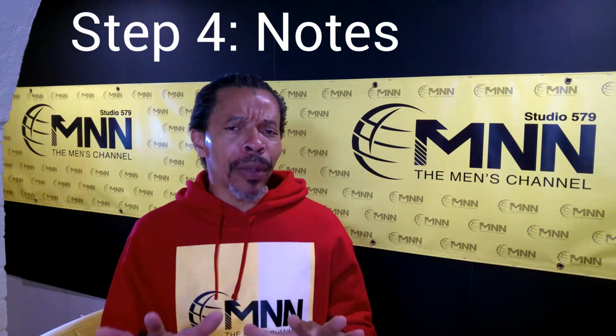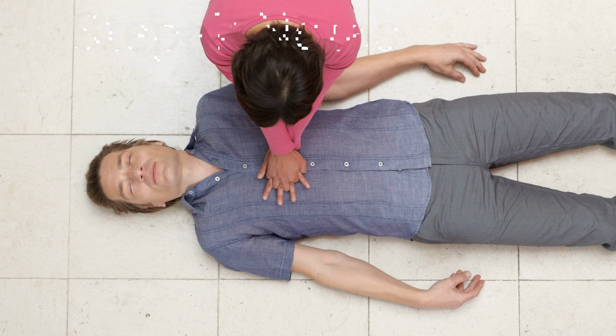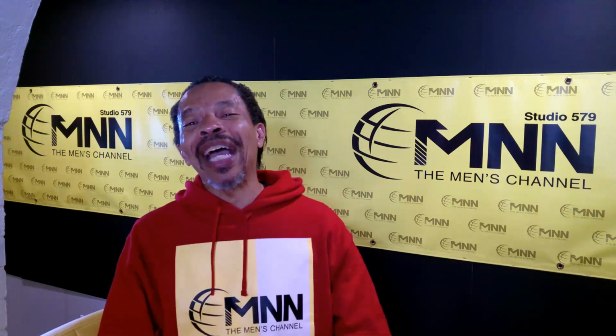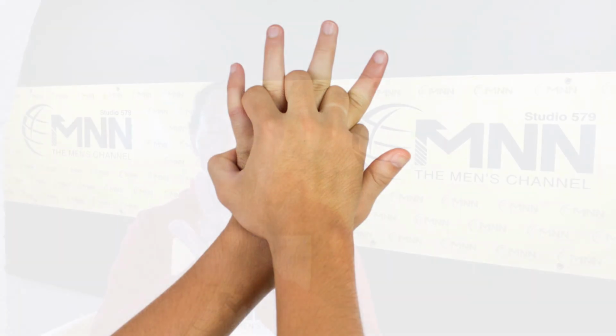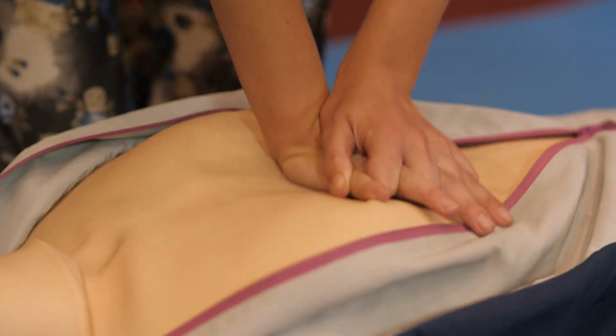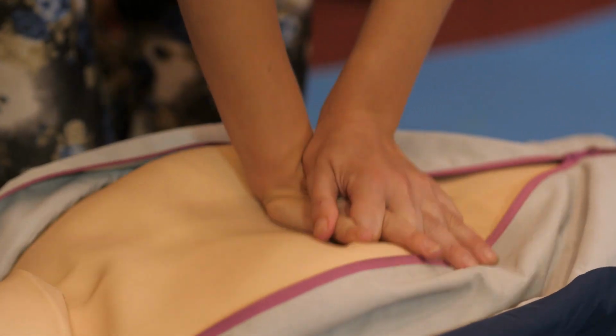If none of these signs is present, place the palm of your hand centered on their breastbone, and that's in the chest. The breastbone is a thin, flat bone running down the center of the chest, connecting the ribs just beneath the nipples. Now, then interlock your hands. So you're going to put the top hand over the bottom and begin chest compressions, about 30 chest compressions at least 2 inches deep, while keeping your arms straight and your body erect over the victim. So you're going to do a 30 to 2, 30 chest compressions, 2 quick breaths.